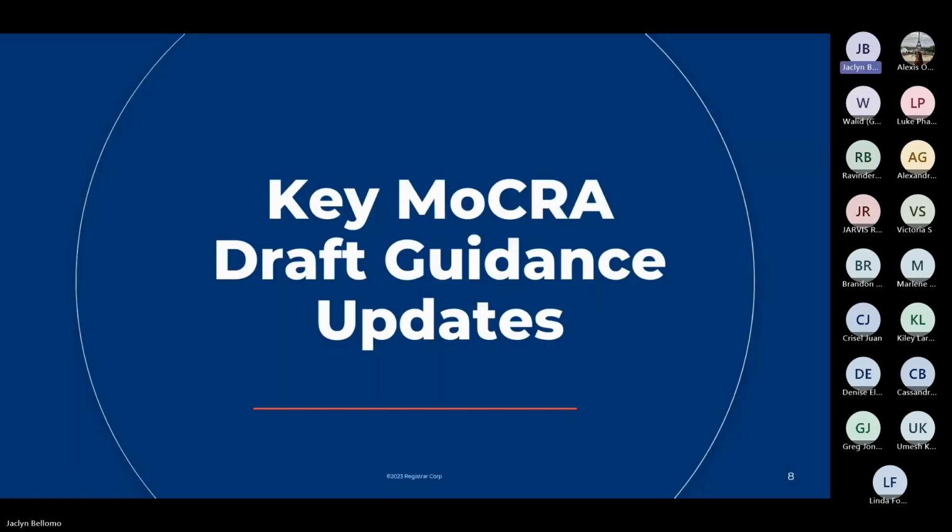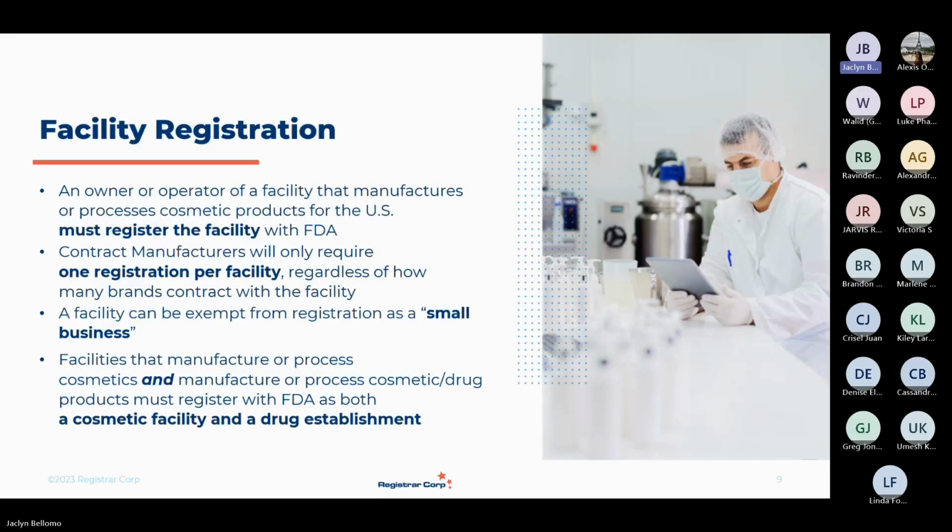We will now review some key MoCRA draft guidance updates that FDA issued. So let's start with facility registration. The FD&C Act requires every person that owns or operates a facility that engages in the manufacturing or processing of a cosmetic product for distribution in the United States needs to register their facility.